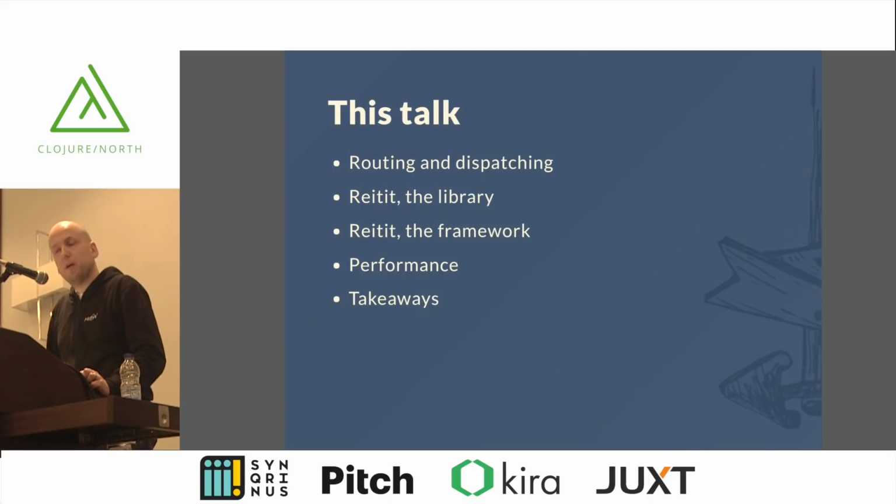But this talk, so quickly, what is routing and dispatching? Then Reitit in two phases, basically the library and then the frameworks, and then something about the performance tuning we did, and then wrapping up.